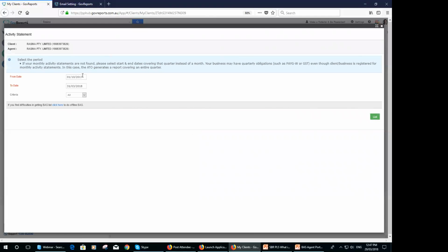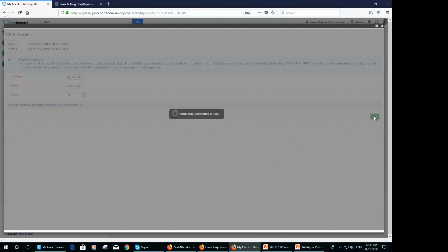As I mentioned earlier, it is slow because it is our testing environment. So for the purpose of testing, let me make sure the period is correct. Yep. Okay, so as I said, this is the normal way, but if the ATO is offline, like it is with the testing environment, you can do it offline by clicking here. But for today, we're just going to do the normal process. Let's list all the activity statements, hope it's working.